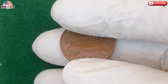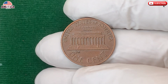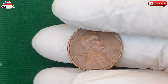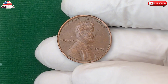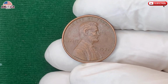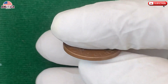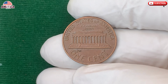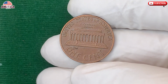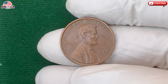Now, let's reveal the potential worth of a high-quality, rare 1971 Lincoln penny. A well-preserved penny in mint condition, or one with a valuable minting error, could be worth $90,000. Yes, you heard that correctly, $90,000 for a single penny. While this may seem unbelievable, it's true that rare and error-prone coins from certain years, like the 1971 Lincoln penny, can achieve such extraordinary prices at auctions or in private sales.